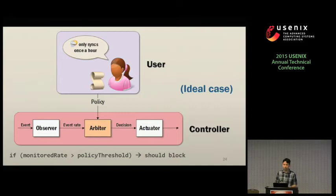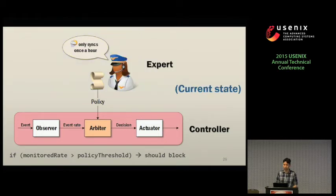The arbiter is the main part of our controller. It reads a policy defining how often a background wake-up should occur. At an event call, the arbiter checks the monitored rate against the threshold rate from the policy and advises the system on the next action. In the ideal case, we envision users telling Tamer how they want their apps to behave through a friendly interface. Well, this work focuses mostly on the controller mechanism. Therefore, at its current state, Tamer only fits the needs of experts, like developers and power users who write policies directly to the system.